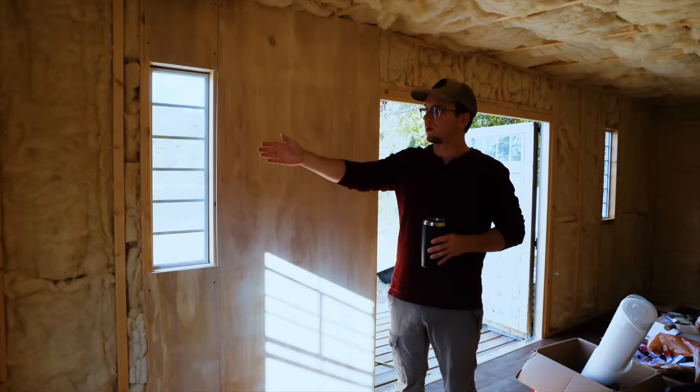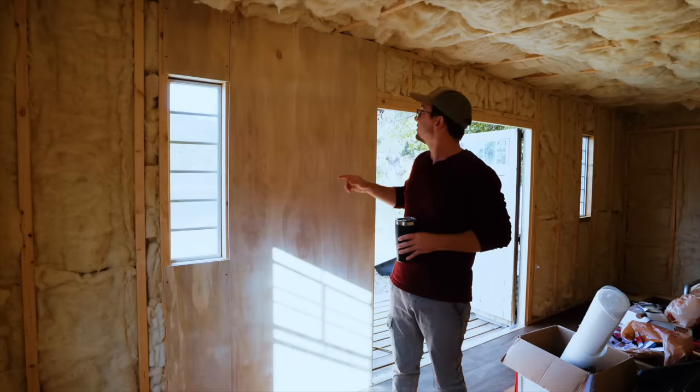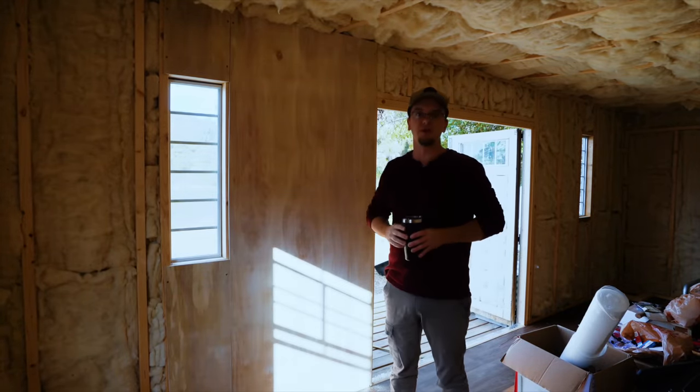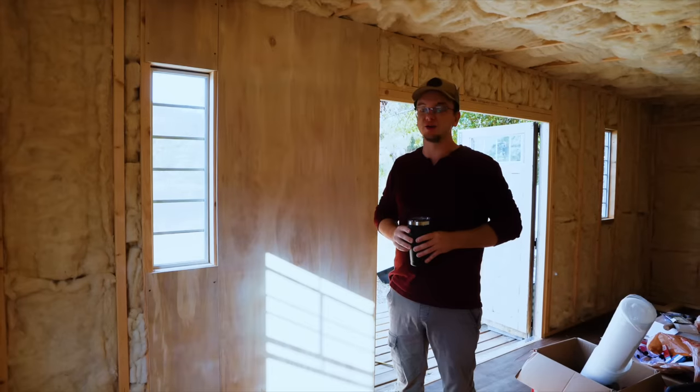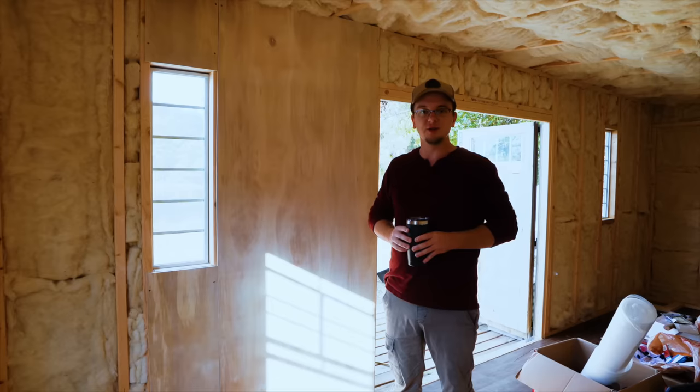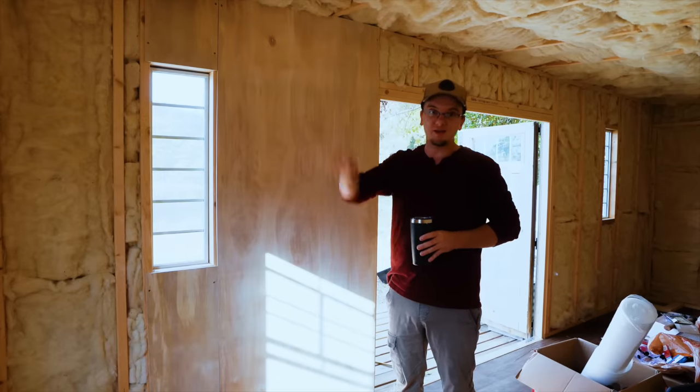Then we're gonna work on the more complex pieces in the corners. We're going to tackle everything above the doorway and then tackle the sides of the front wall. And then we're gonna go hunt down Joe and pull him kicking and screaming off of his laptop where he's editing videos so he can help us hold up these ceiling panels.